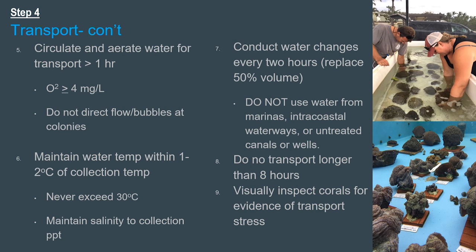You should conduct water changes every 2 hours during transport, and each water change should replace 50% of the water volume of the container. You should use artificial seawater or water from the collection site, but never use water from marinas, intracoastal waterways, or untreated canals or wells. Do not transport for longer than 8 hours at a time. If your transport is going to be longer than 8 hours, arrangements should be made for overnight storage in a flow-through system.